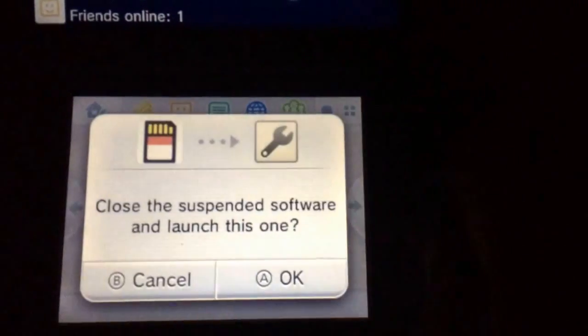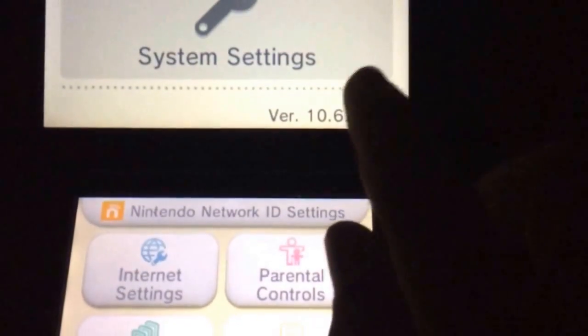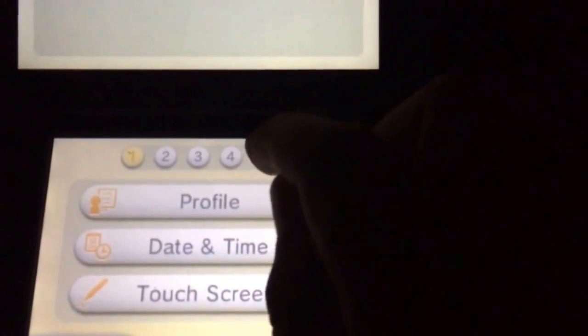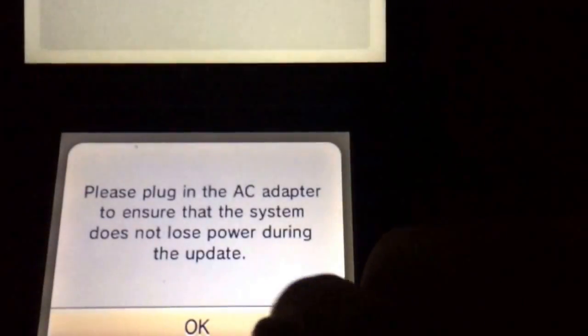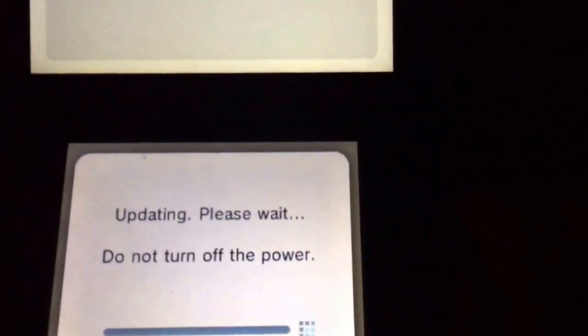Just go into the settings app here. As you can see, 10.6 currently. So I'm just going to update regularly. It shouldn't take too long.